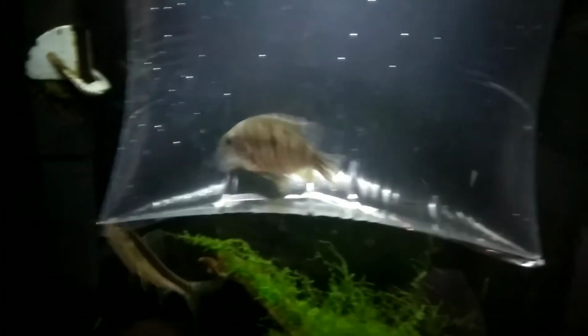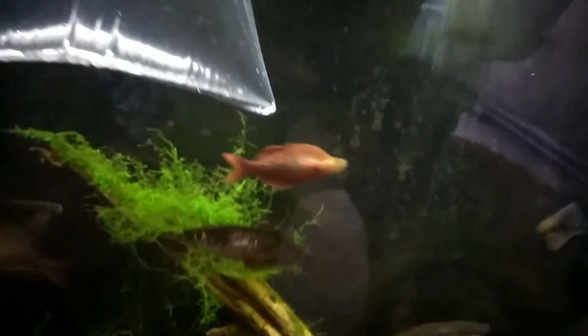What's up, everyone? So I got me a new little fish here for my big 100-gallon tank, mainly my rainbow tank. Now I'm going to be adding a Geo to it.